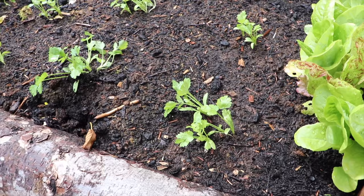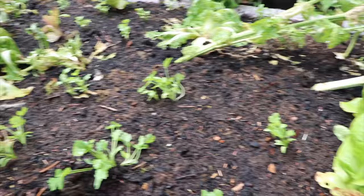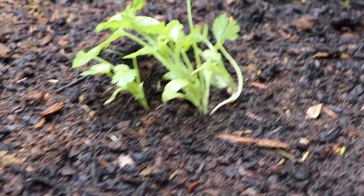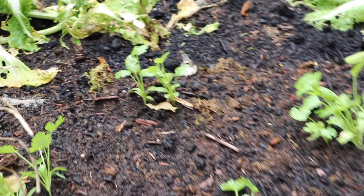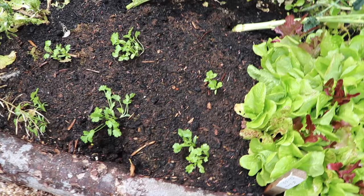So here we have some cilantro that Jake and I planted a couple of weeks ago. We have this little area right here. We just found the seeds and we're like, oh my gosh, let's plant them. But they're so cute. I've never seen baby cilantro this small before. But it will get bigger. And it already smells so good in this area. If you guys like the smell of cilantro, it just smells fabulous. So all in this area, we have a bunch of cilantro now.